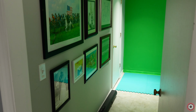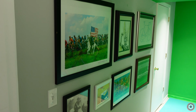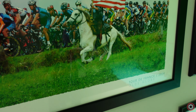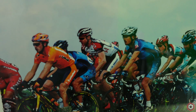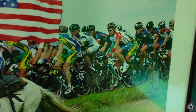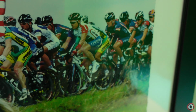So on the left-hand wall here, you got a whole bunch of cycling-related photos, art, if you will. This is a Graham Watson photo from the 2004 Tour de France. Old Glory, got the guy on the horse carrying the American flag. Couple notable cyclists in this. You got Jens Voigt there, and Mr. Lance Armstrong himself, right there in the back, riding for US Postal.